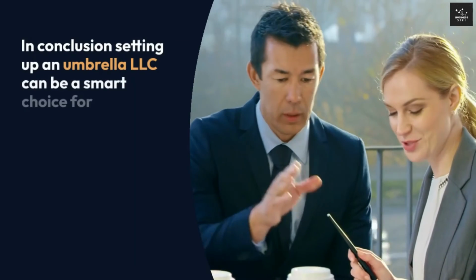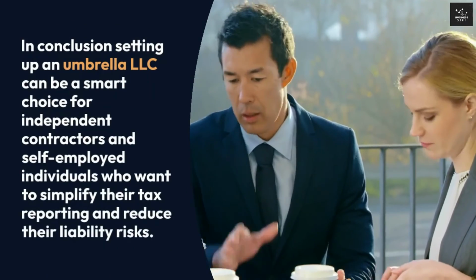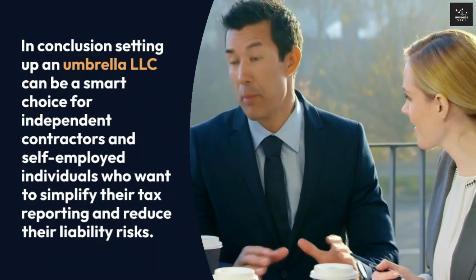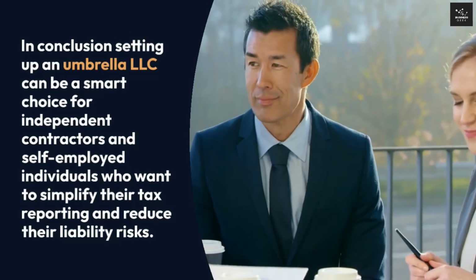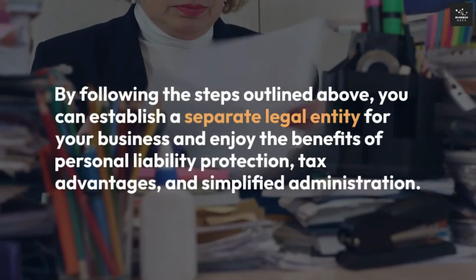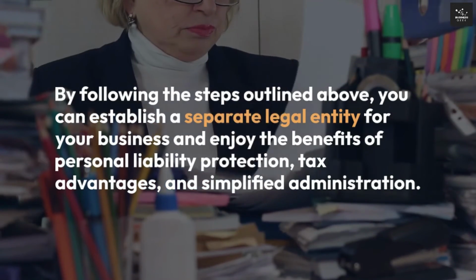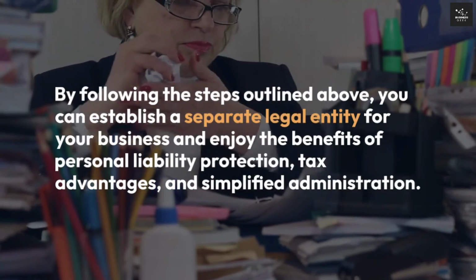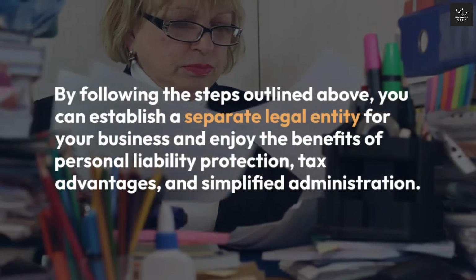In conclusion, setting up an Umbrella LLC can be a smart choice for independent contractors and self-employed individuals who want to simplify their tax reporting and reduce their liability risks. By following the steps outlined above, you can establish a separate legal entity for your business and enjoy the benefits of personal liability protection, tax advantages, and simplified administration.